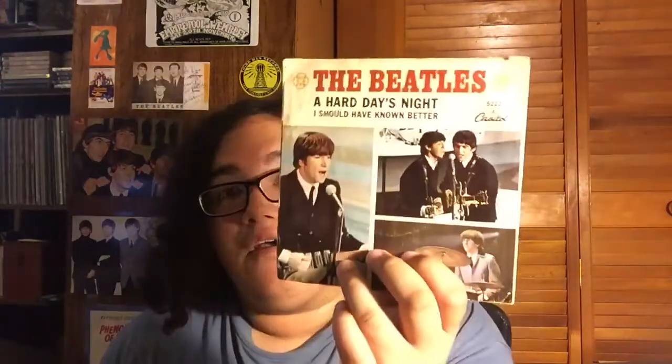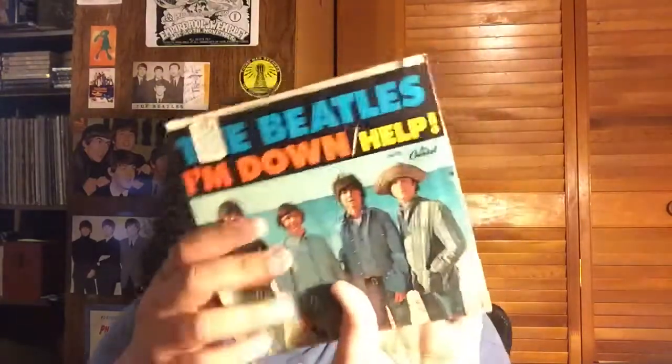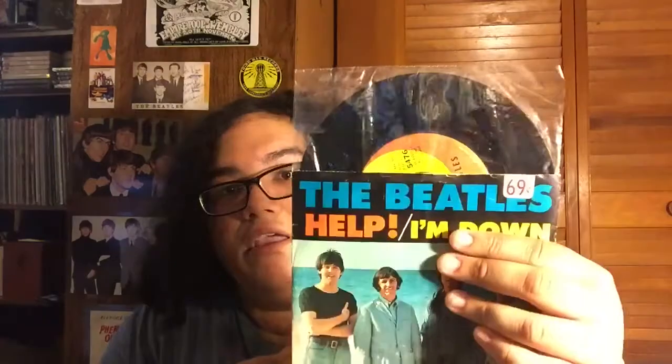I got a bunch of Beatles picture sleeves because I've been trying to condense down what I need. I made a big dent in the picture sleeve collection. A Hard Day's Night. All these are originals. Help with I'm Down. Some of these I haven't made the sleeves for yet.